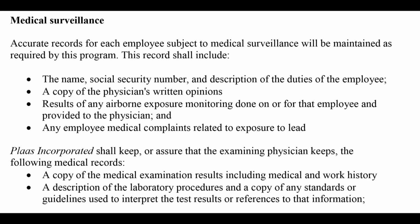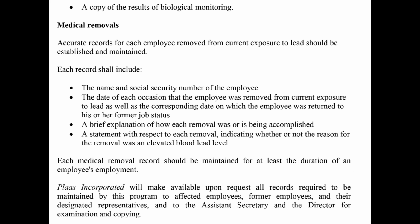Plaas Incorporated shall keep or assure that the examining physician keeps the following medical records: a copy of the medical examination results including medical and work history, a description of the laboratory procedures, and a copy of any standards or guidelines used to interpret the test results or references to that information, a copy of the results of biological monitoring. Medical removals. Accurate records for each employee removed from current exposure to lead should be established and maintained.